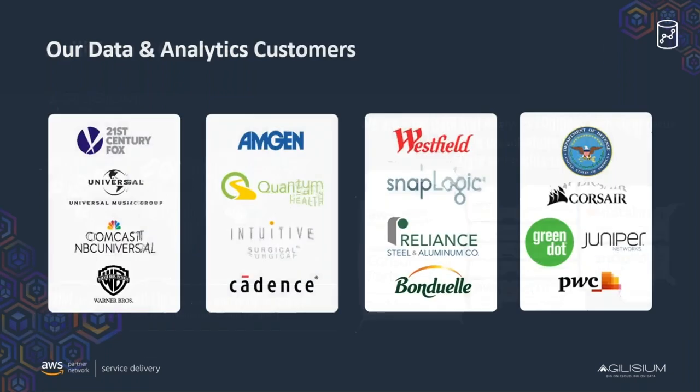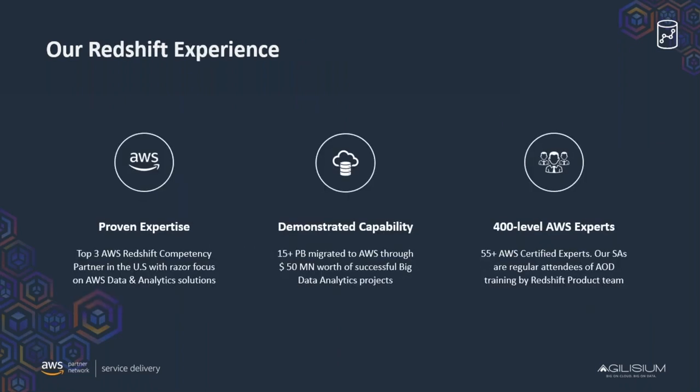This is a list of our data and analytics customers, many of whom we have delivered enterprise big data solutions using Redshift. If you are wondering what the industry focus of Agilisium is, it is media and entertainment and healthcare and life sciences. Agilisium is a top three Amazon Redshift competency partner in the US with a laser focus on AWS data and analytics solutions. We have migrated over 15 petabytes of data to AWS through successful big data and analytics projects. This was made possible through a large pool of scarce talent. We have over 55 AWS certified experts, and many of these solution architects are regular attendees of AWS deep dive training by the Amazon Redshift product team.